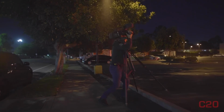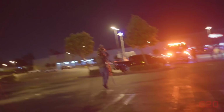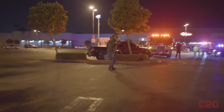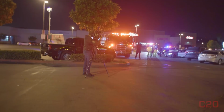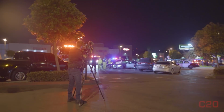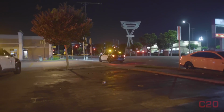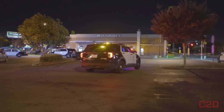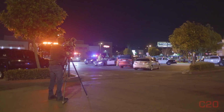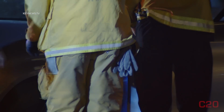Looks like they might be reviewing cell phone footage already. It looks like they're looking at some phones. All right, looks like it was in a car. Yeah, it's a car shooting. Quite a few bullet holes in this car here. Quite a few.